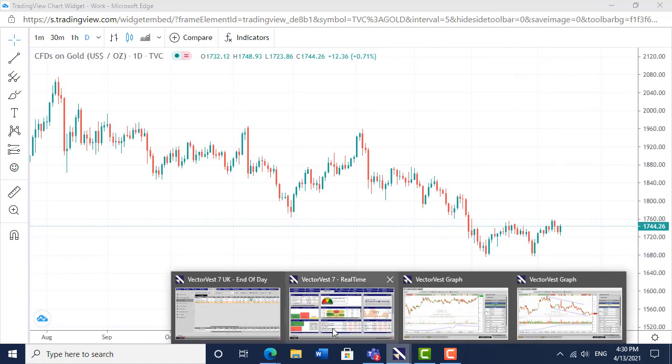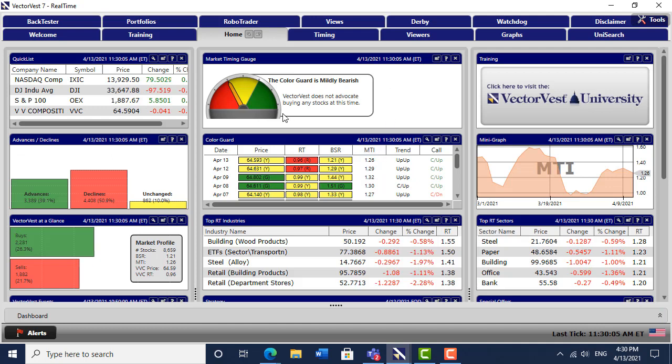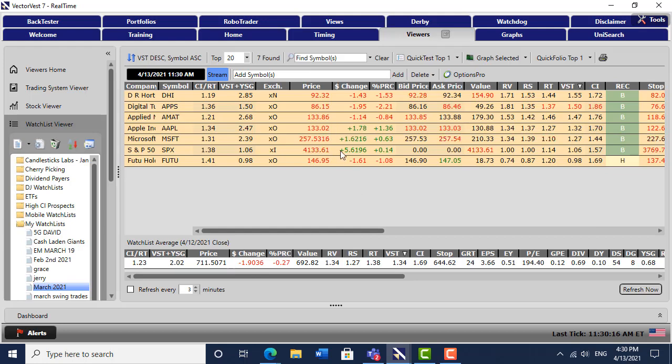So back to the US market, where we've got real-time data. VectorVest does not advocate buying stocks at this time, and the Dow, in fact, is down 100 points. The S&P is still sitting up 5.6 points, but would seem to be running out of momentum up there. Far too early to short it, in my humble opinion. Let the market turn. Momentum can keep slowing down for longer than you can stay solvent, to paraphrase an economist of yesteryear.